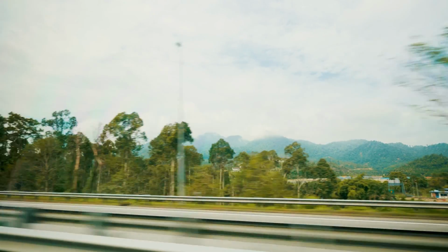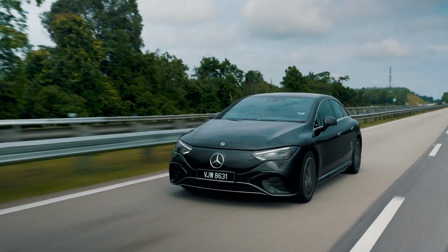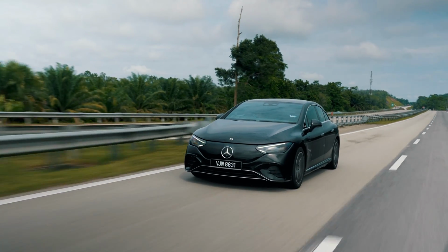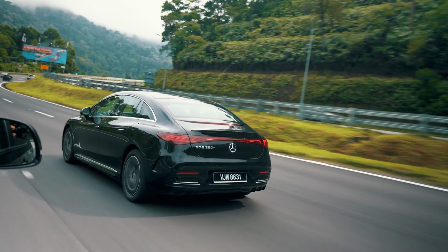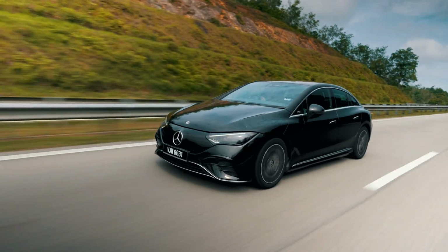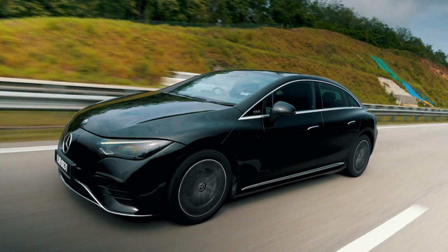It's clear that the EQE has been set up more for comfortable long-distance cruising than spirited driving. It comes with standard steel springs and passive dampers instead of the EQE's air springs and adaptive dampers, and the handling balance is clear. Out on the twisty Karak highway, the EQE feels like a floaty barge, with not a hint of sportiness. The steering is light and doesn't provide much in the way of feel, even though it's fairly accurate, and there's a lot of body roll when you hustle it in the bends.